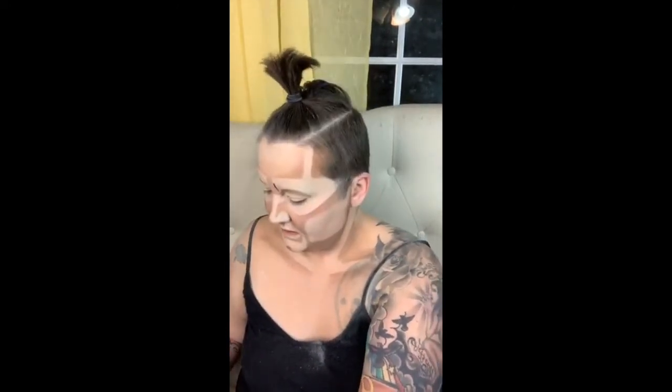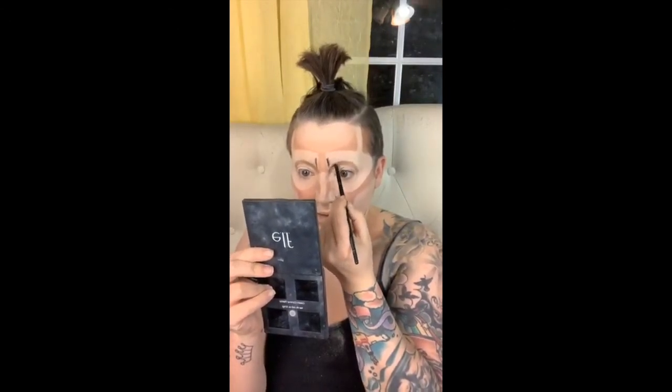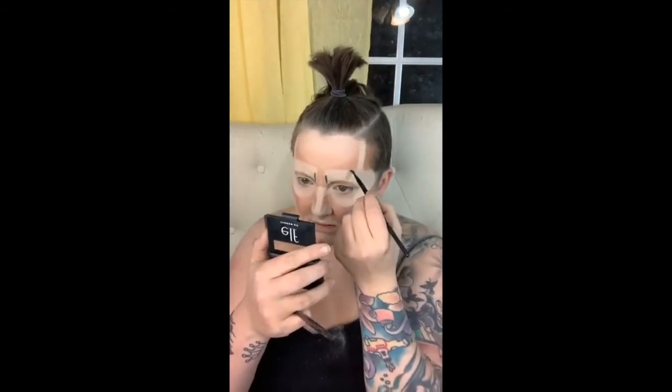So a lot of times, what I like to do is put guidelines on, if that makes sense. So that is where my inside corners are, obviously. I'm still going to use this black to mark where my eyebrow is going to end. So you see, I actually like to start my eyebrow in my eye crease. So this little guy, this is brown, since I'm gonna blend it out into brown.